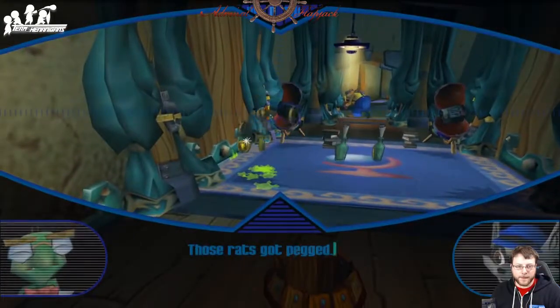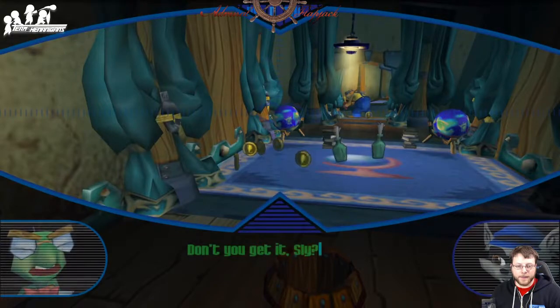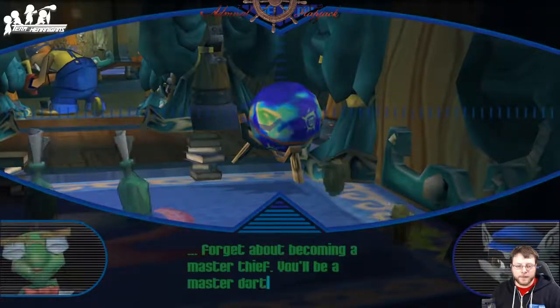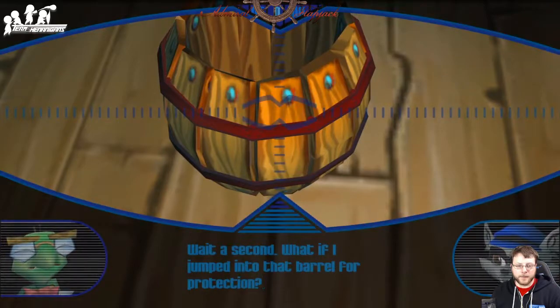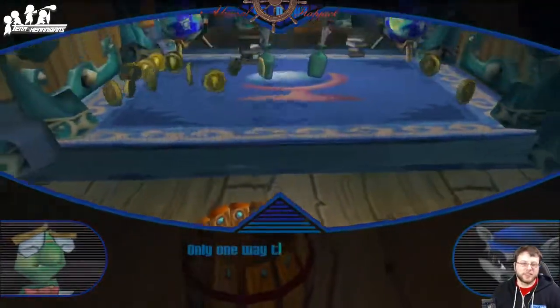Those rats got pegged. Raleigh appears to have booby-trapped this entire place. I'm gonna enjoy this. Don't you get it, Sly? If you step on that rug, forget about becoming a master thief. You'll be a master dartboard. Wait a second. What if I jumped into that barrel for protection? I don't know. It looks pretty risky and very unsanitary. Only one way to find out.